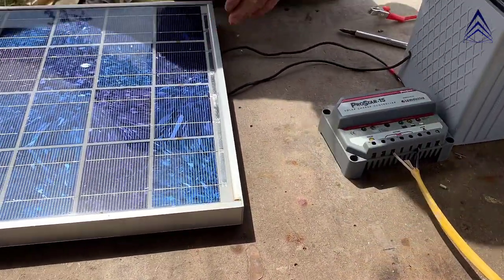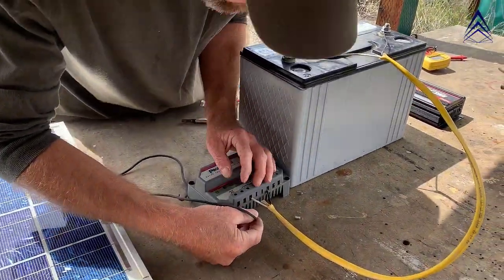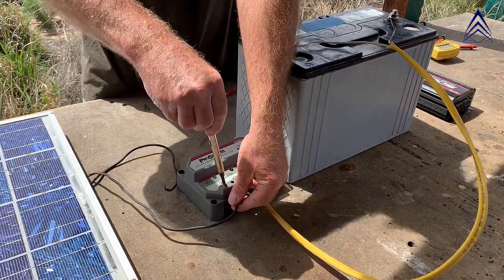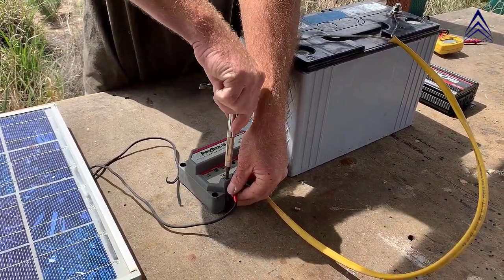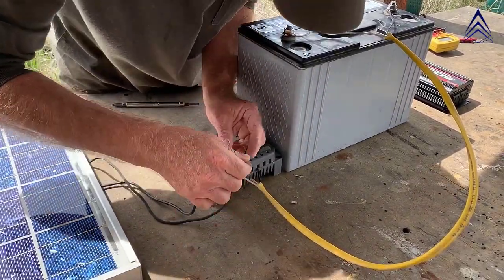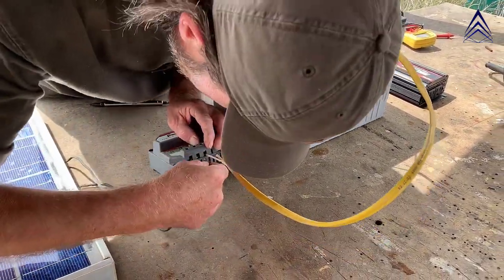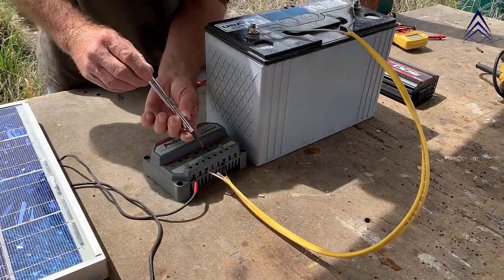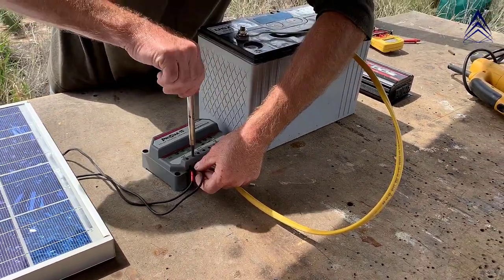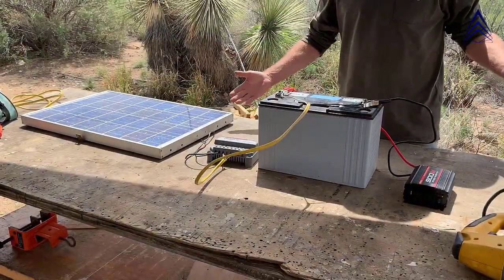So solar panel, again, I've marked the positive in red, okay? So positive in, tighten that down, and negative again. To loosen that up. Okay, positive and negative are in. So that's your basic system.